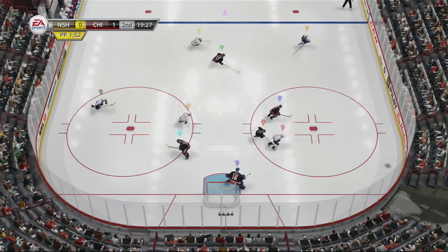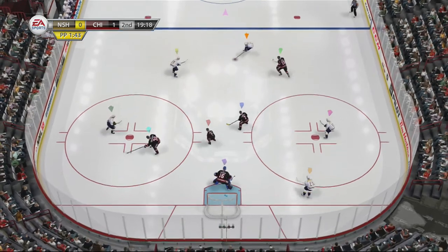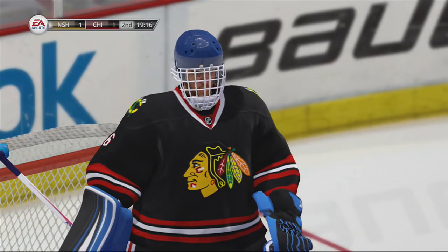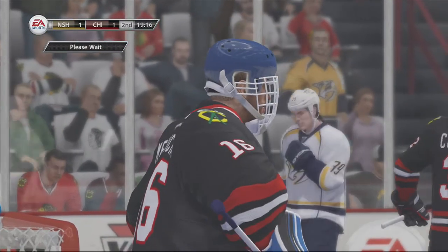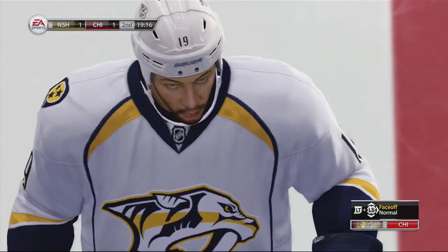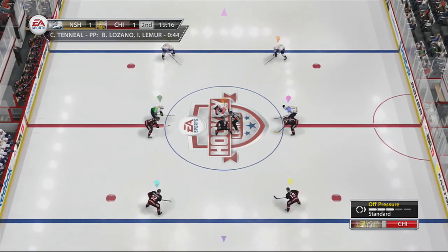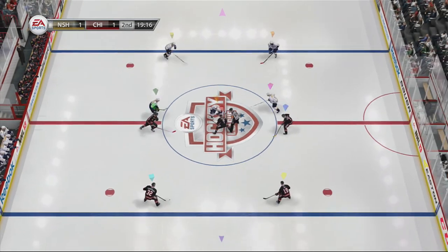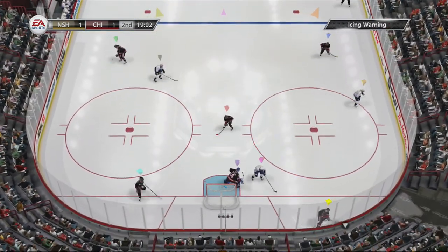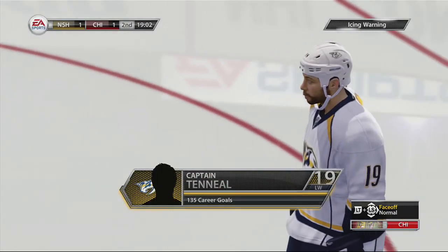Good stick use. Wrist shot on, and he scores! The answering goal. We're tied. Couldn't receive that. He got knocked away. Catches the puck. That'll draw the whistle and an icing call. Time of the goal, 44 seconds.